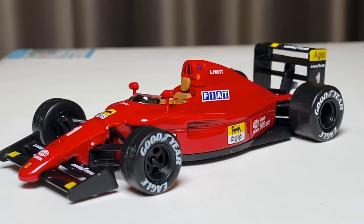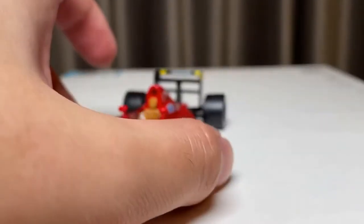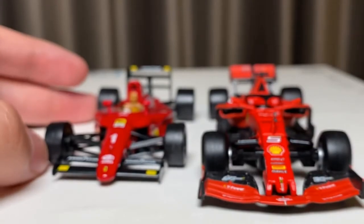Okay, I lied. I said I was gonna bring one. Actually, I got two cars to compare it to. I'm gonna zoom out just a little bit. First of all, it's a much more modern car. This is the, which one is it? Ferrari SF90. So it's the 2019 Ferrari car driven by Sebastian Vettel.